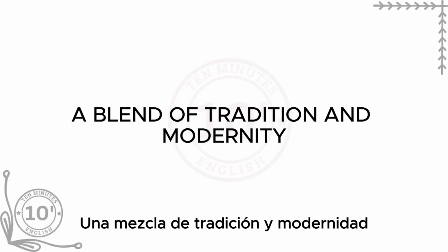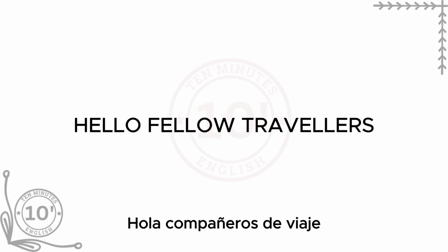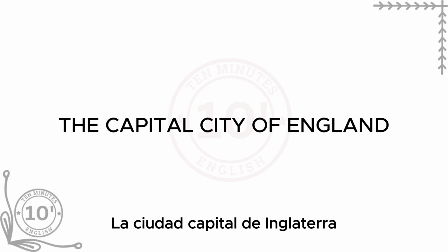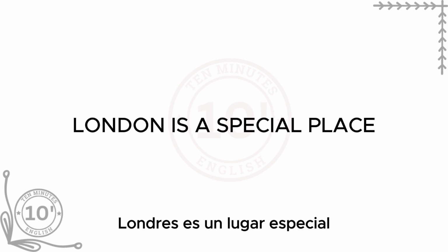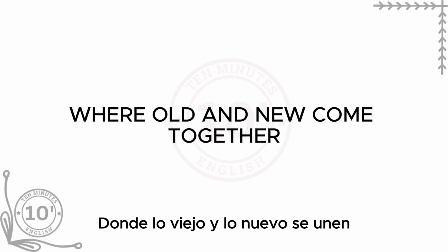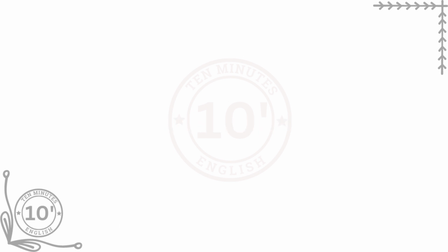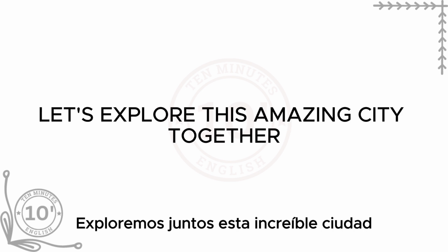London, England, a blend of tradition and modernity. Hello, fellow travelers. Today we're going on an exciting journey to London, the capital city of England. London is a special place where old and new come together. It's a city full of history but also very modern. Let's explore this amazing city together.